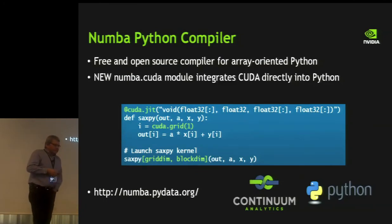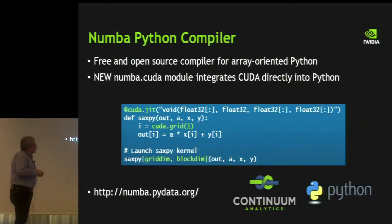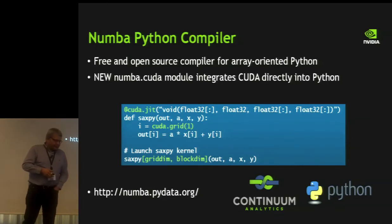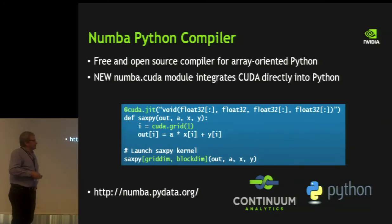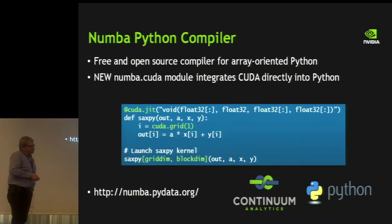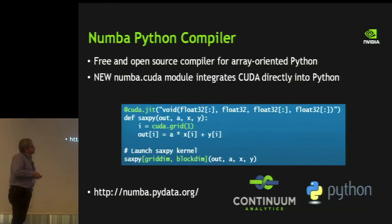Also, I was very surprised how many people in HPC are meanwhile using Python, not only in bioinformatics, also in other scientific areas. With the NumPy compiler, there's a free and open source compiler available for array-oriented Python, which means that you can program in CUDA with a Python syntax, and this increases productivity a lot, and we will see much more on the Python front regarding HPC and regarding support for GPUs in the future.